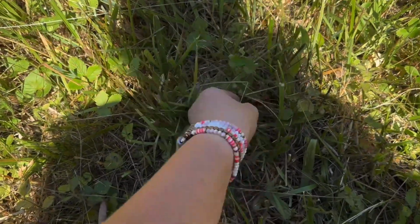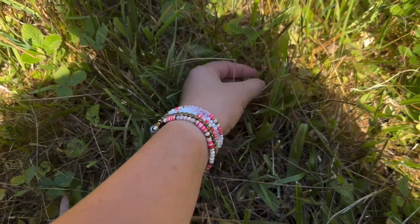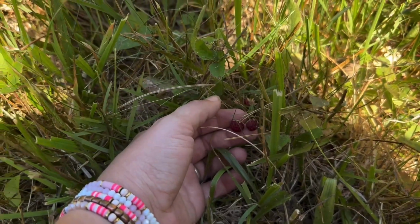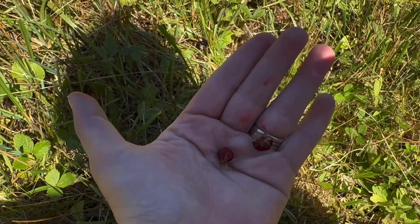Oh man, there might be some right here. Yeah, look. I'm gonna pick them and eat them. So tiny. That's so worth it.